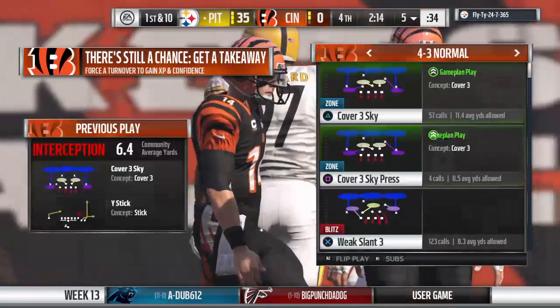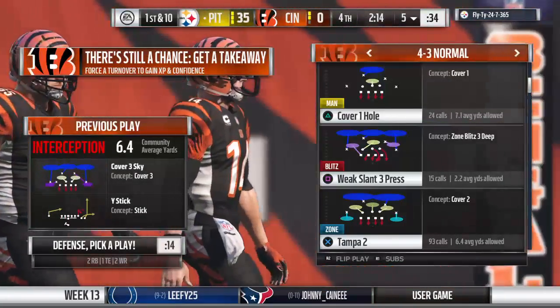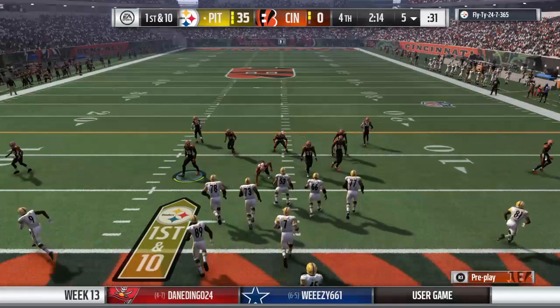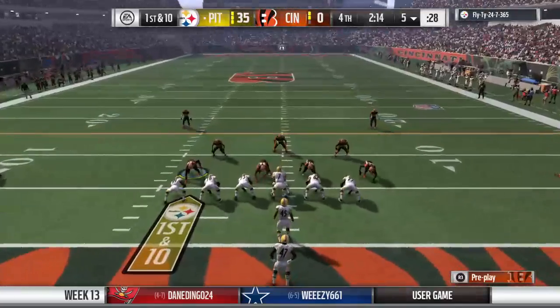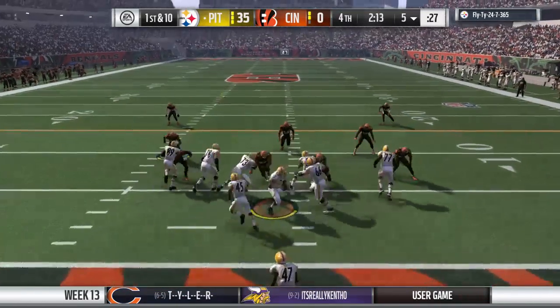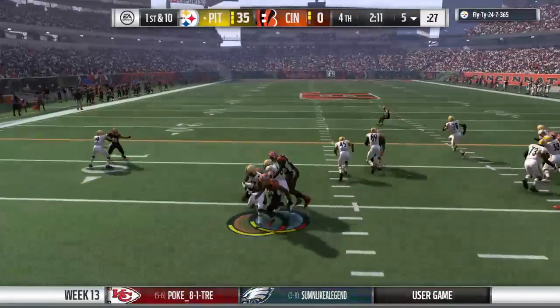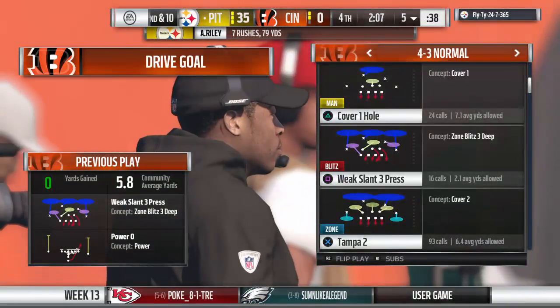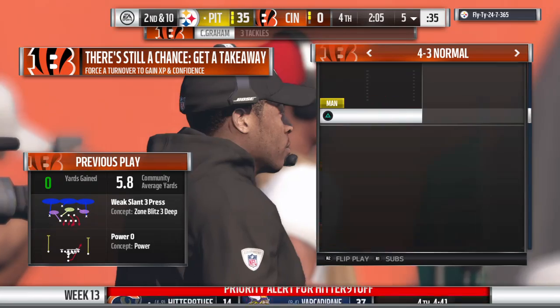And Pittsburgh getting set to take the field. Very tough spot here for the offense to start. Now a handoff here to his running back. And nothing doing. He's immediately taken down at the line of scrimmage. Corey Graham brings him down.